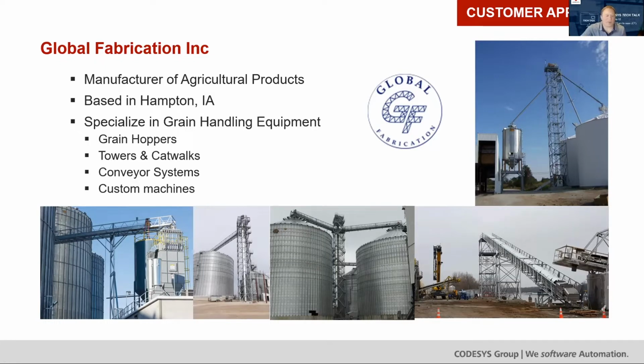So they were gracious enough to allow me to talk about their application, but also provide some pictures of various different products that they manufacture. Their specialty is grain hoppers, towers, catwalks, conveyor systems, and lastly, which is going to be the focus of my presentation, they also build custom machines.